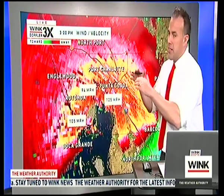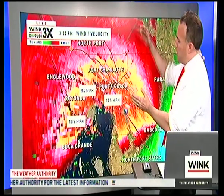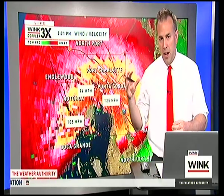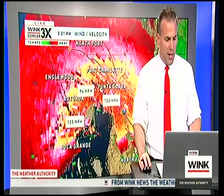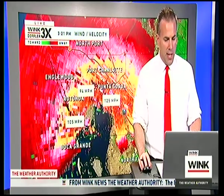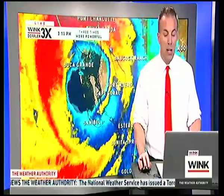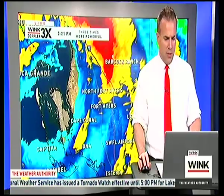Now, granted, it's going to be a touch lower as it pushes into DeSoto County, but even you around Arcadia and Nocatee need to be mentally prepared for a huge amount of this wind to eventually work its way into your area. Let's switch back over to radar, as I want to show you the intense band of rain which has now passed by downtown Fort Myers as well as North Fort Myers.